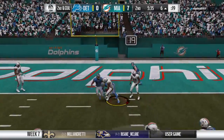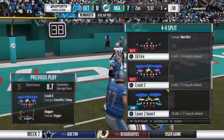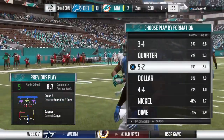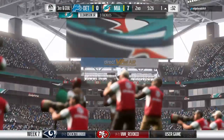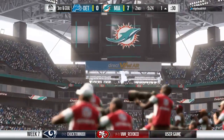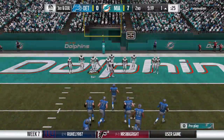He'll drop it off to McCaffrey. And he'll be brought down right on the edge of the goal line at about the 1-yard line. A touchdown-saving tackle there. Now it's 3rd and goal. I know most of the time when the ball's in the air, you're thinking wide receiver, tight end, but running backs, they can be a big part of any passing offense nowadays.